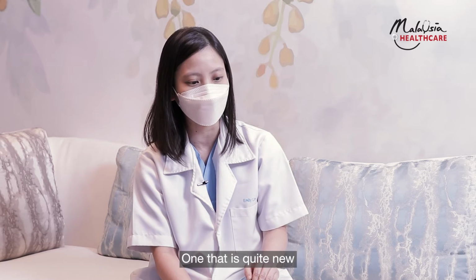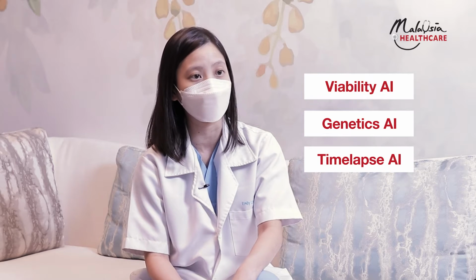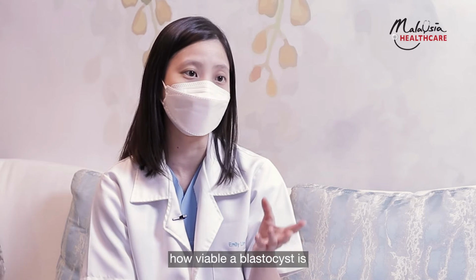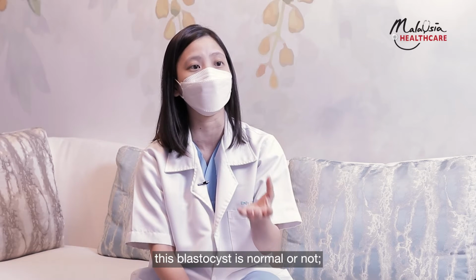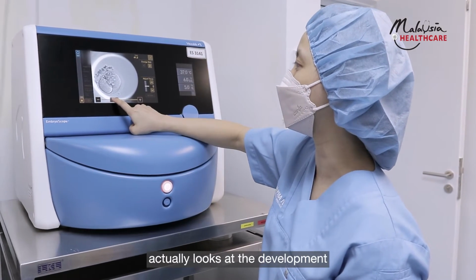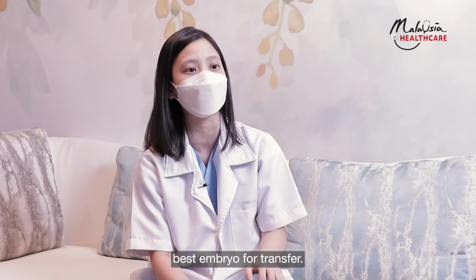One that is quite new right now is artificial intelligence. So we are looking into AI. We have three types of AI: viability AI, genetics AI, and time-lapse AI. Viability AI looks at how viable a blastocyst is to be used for transfer. Genetics AI predicts euploidy, which means whether this blastocyst is normal or not. What is the chance that this blastocyst is normal? And time-lapse AI looks at the development of the blastocyst and predicts if it can implant or not. All three of these play a role in selecting the best embryo for transfer.